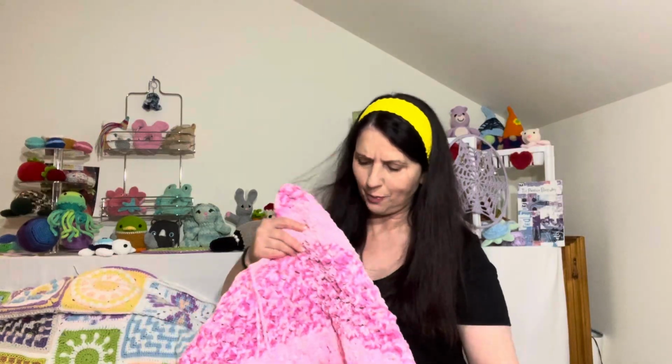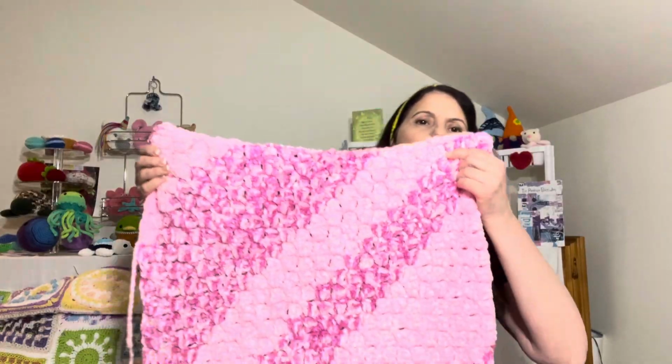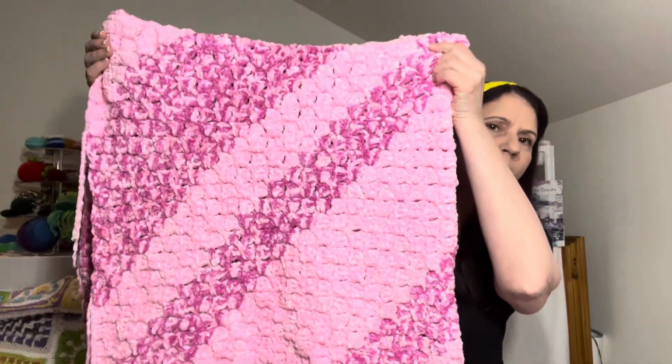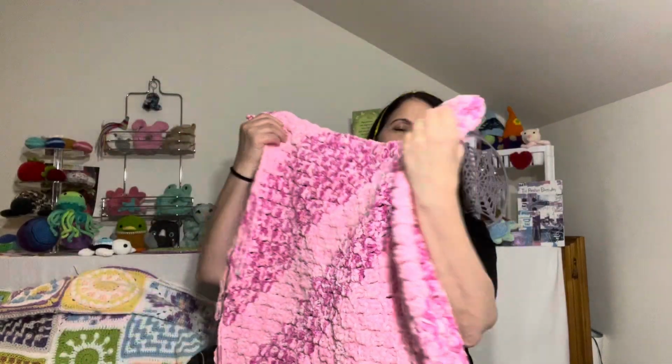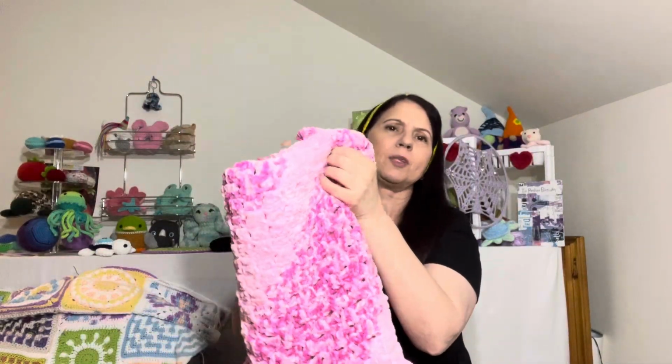It's a corner-to-corner blanket. And let me show you both sides. See this side here? So this is a quarter of it. You can see it's got even amounts of the dark pink and the light pink, but it's flipped over.